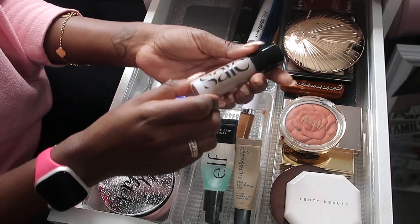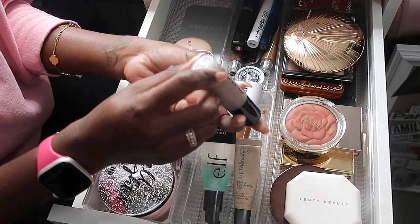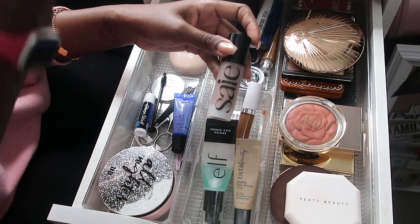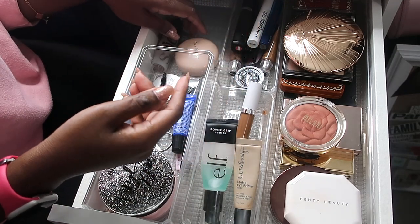Another highlighter is the Saie Beauty Sunglow. This is a glowy super gel. I am exploring more with gels and liquid blushes and things like that. So we're gonna try both of these out for this month.